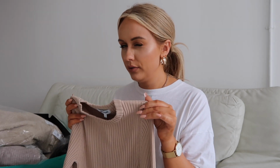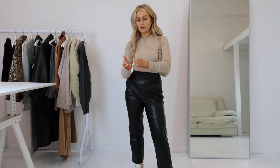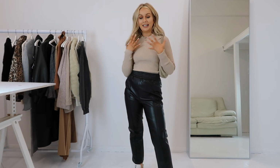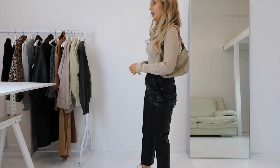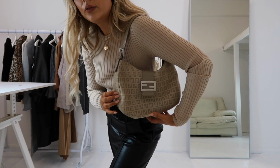It's like one of those pieces that are really boring but really good, you know? It's really comfortable. It's not too tight anywhere. It's got a really stretchy rib to it, so it fits really nicely. It's both casual but also quite clean and neat, and you can imagine putting on heels with this outfit and going for cocktails maybe. I just think it seems like really good quality. It goes very well with my little vintage Fendi.